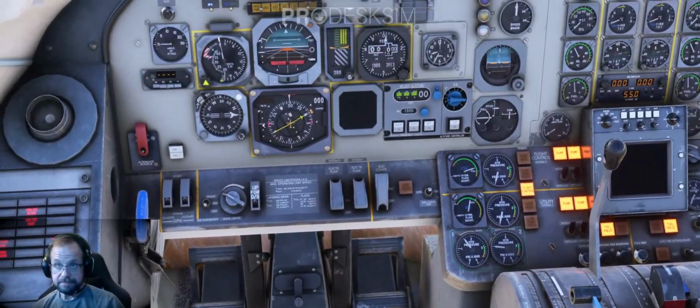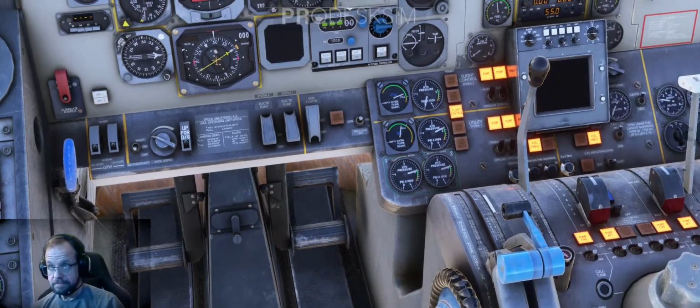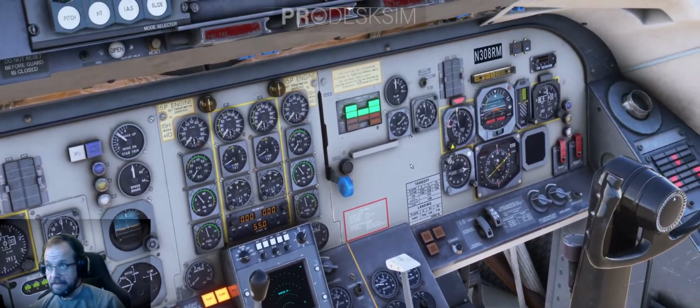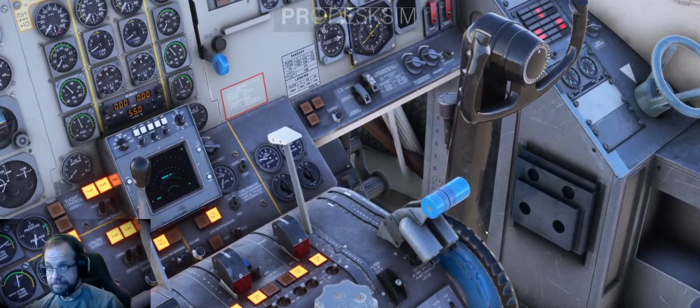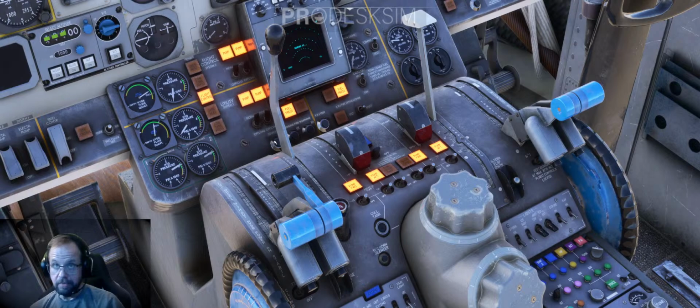All right. I'm going to turn on the electric pump for the hydraulic pressure, get the brakes set. Come here, we'll put the radar on standby and put the tilt to +15. Kill the warning. We'll come down here. We'll do our testing. Engine fire left. Engine fire right.